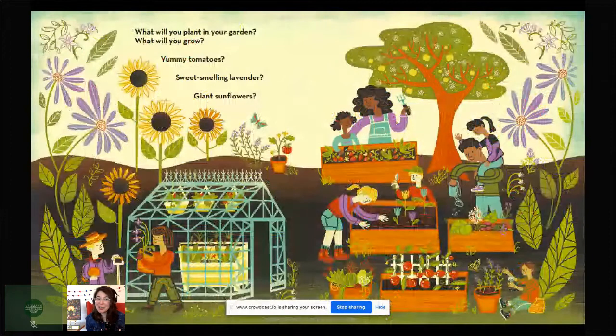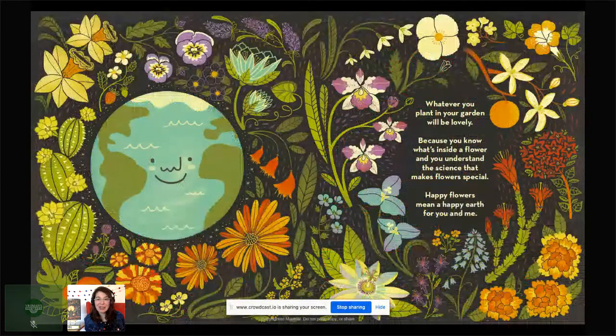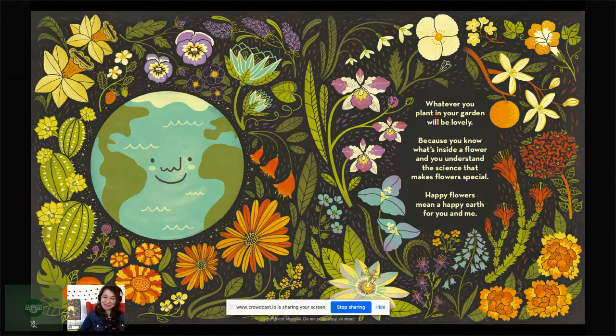What will you plant in your garden? What will you grow? Yummy tomatoes? Sweet-smelling lavender? Giant sunflowers? Whatever you plant in your garden will be lovely. Because you know what's inside a flower and you understand the science that makes flowers special. Happy flowers mean a happy earth for you and me.